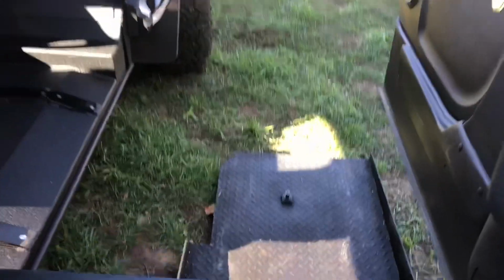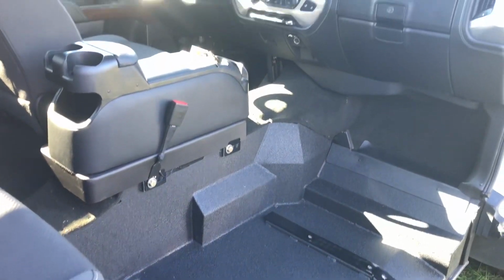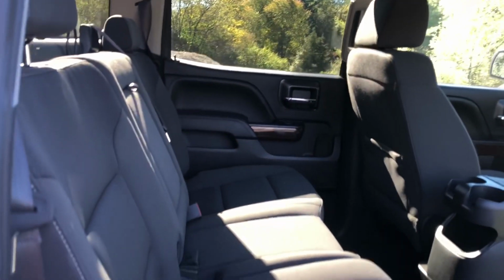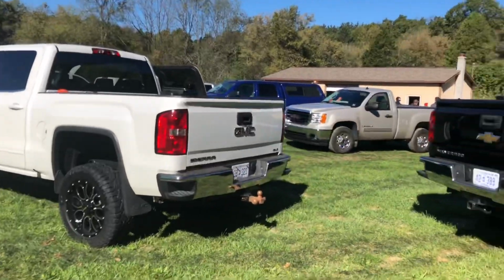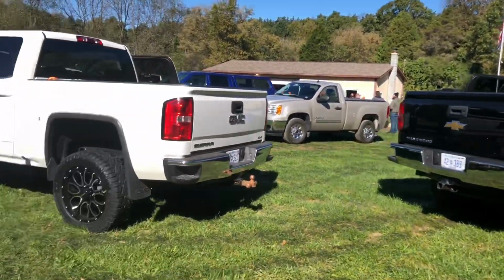This here is a passenger side 2016 with only 17,000 miles. This was the four-wheel drive Z71. Both of these have heated seats. The black one has leather interior. The white one has cloth. They both have custom wheels we've installed on them, so they look super cool.